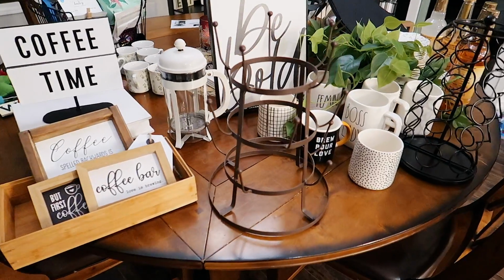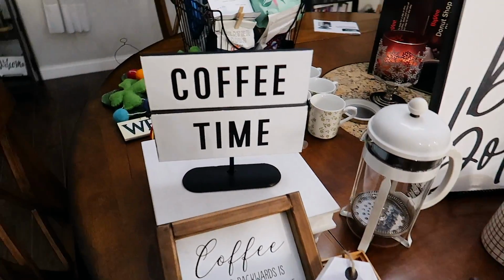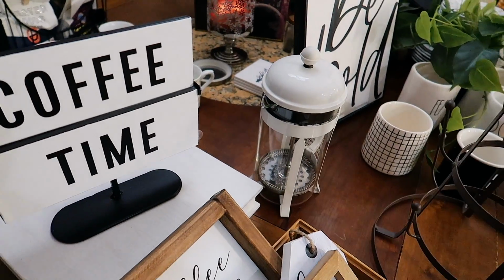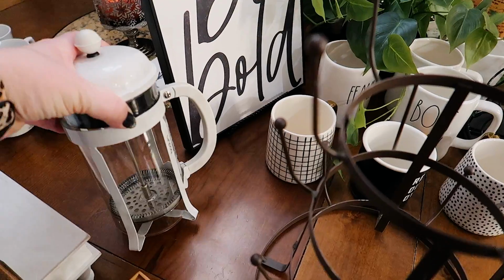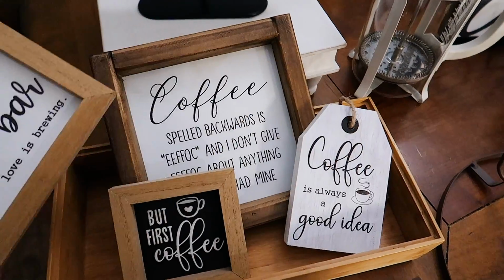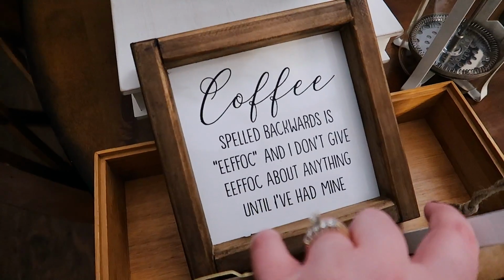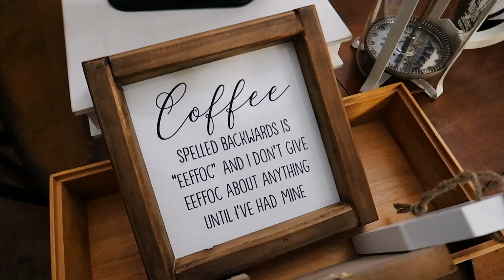So I want to show you guys some of the stuff I got to decorate my coffee bar with. So obviously some of the things I shared with you yesterday in my Hobby Lobby haul. This coffee time sign I actually got at Walmart a while back, and I've just kind of been saving it for now. I'm also going to include my Bodum French press. I got all of these little signs off of Amazon. These three little signs right here came in a set, and then this one came separately, which I think is hilarious. Adam actually read that and then he laughed out loud, which I thought was funny.